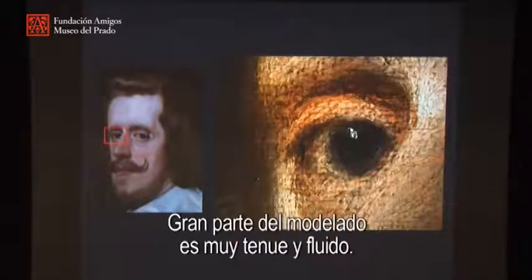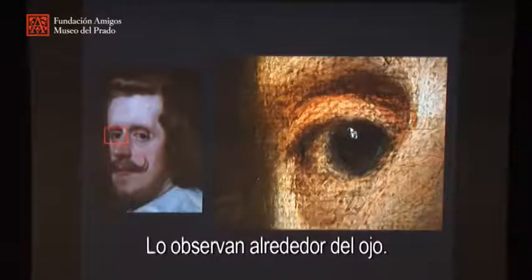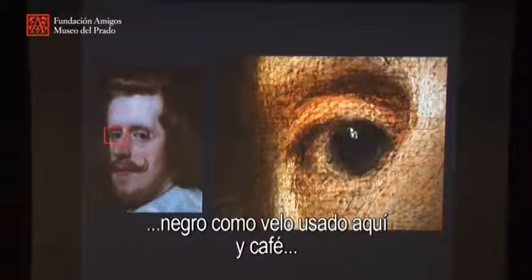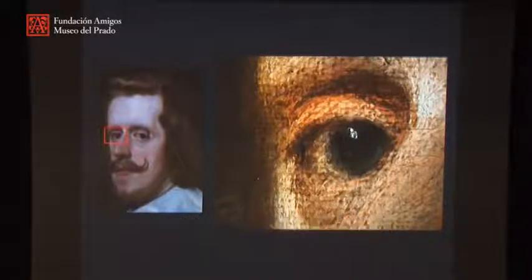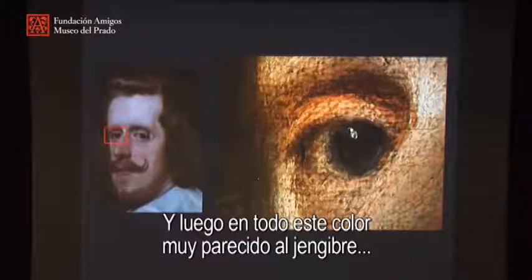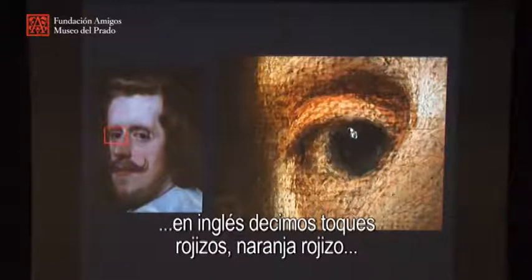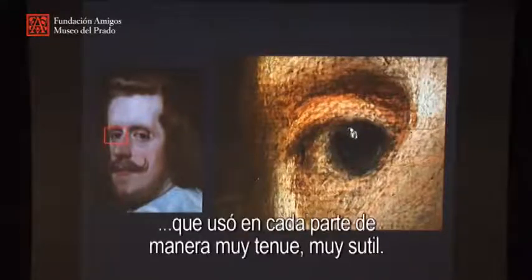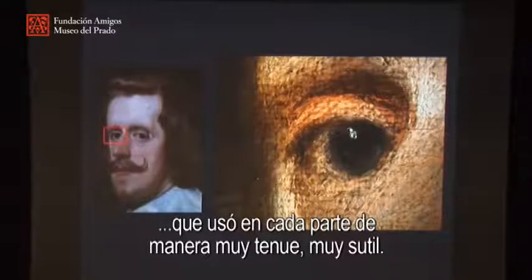A great deal of the modeling is very thin and fluid. You see here around the eye, this veil-like black used here and brown up here. And then throughout, these very gingery, we'd say in English, reddish, orangey-reddish touches, just brushed in to suggest, I think, the complexion and coloring of the king. They're used throughout, very, very deftly, very subtly.